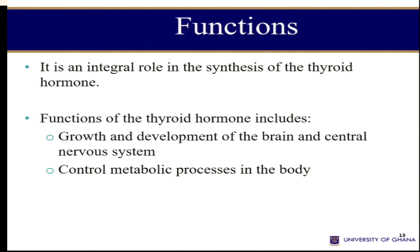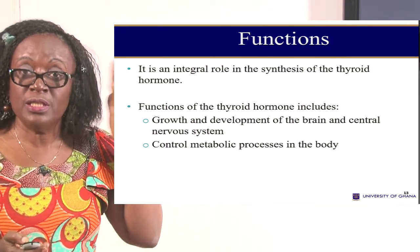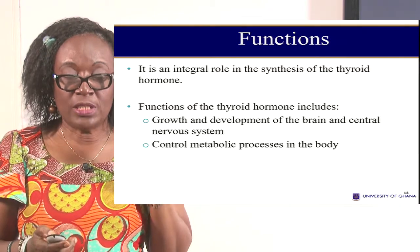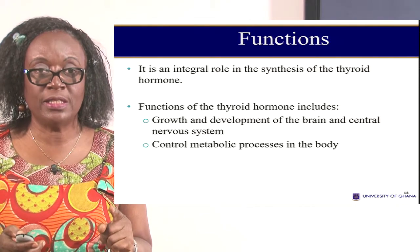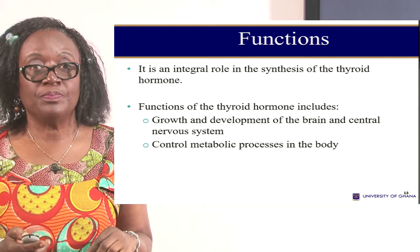Iodine has an integral role in the thyroid hormone, as I have mentioned already. It is also important for growth and development, the brain and the central nervous system. So when there is deficiency, know that the brain cannot develop properly, and therefore we shall have IQ be very low. Don't forget it, because we will need it again. It also plays an important role in metabolism.